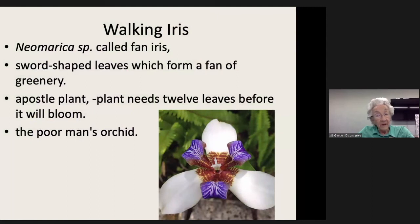Now, walking iris do well over here too. There are different types of walking iris. When you say walking iris, there's a yellow, and there's the one with the multicolor that you see on the lower right. It really will grow well in the shade. It's an excellent plant. It will die when we have a freeze.